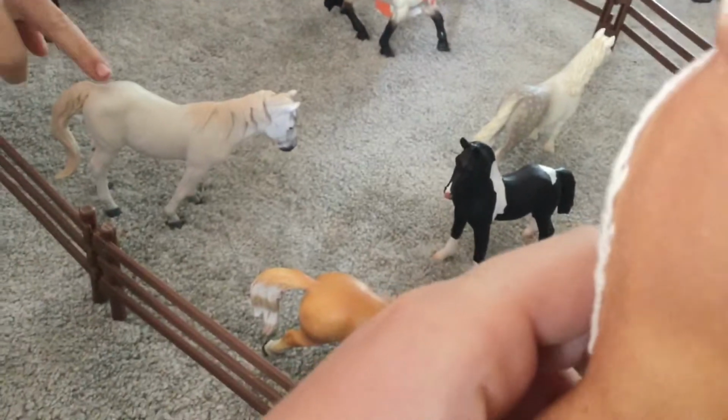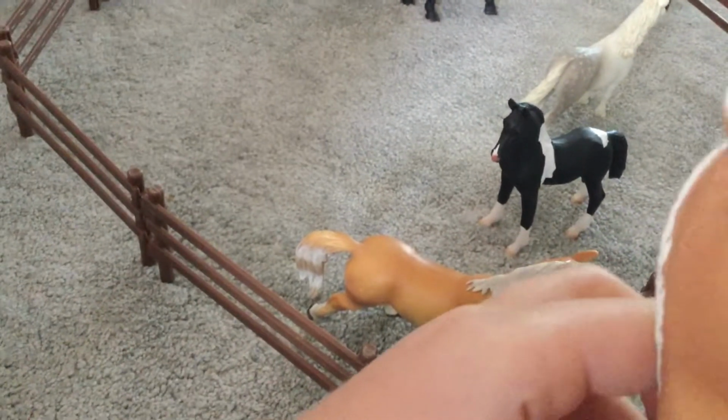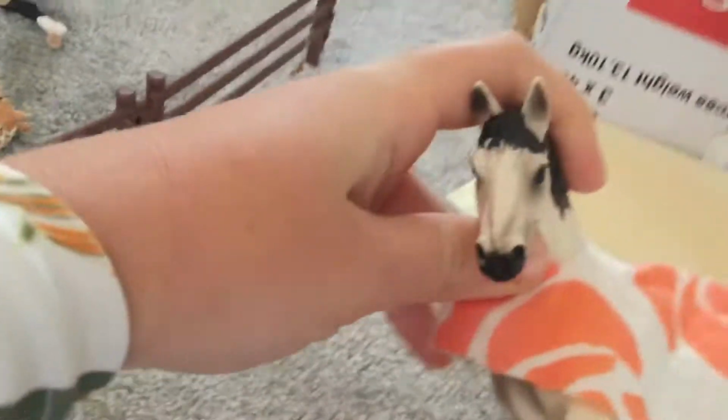He's a lesson pony. Is that a stallion? It's a mare. And this is Rosie, another lesson pony. And then this is Maro, another one of my homemade rugs.